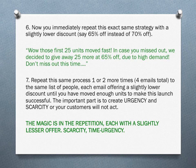Now that does a couple of different things. It acknowledges the people who acted quickly, the first 25 customers, and they got their 70% off. You wouldn't want to do this again with 70% off, because that tells them that you lied. It wasn't the first 25 units. You're just going to give away more. So why did they rush? You don't want to do that. You don't want to invalidate your customers. You don't want to jeopardize their trust. So we offer a slightly lower discount.